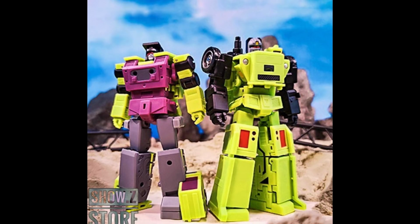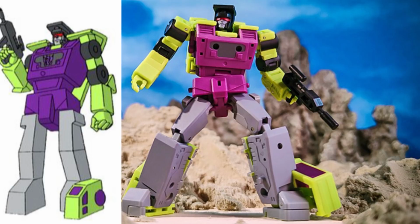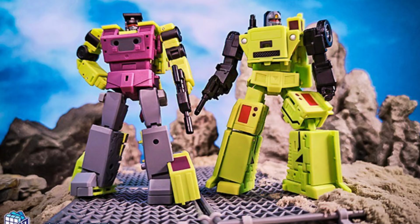Lastly, Magic Square announced their Hook and Long Haul, and holy crap, this is the first Hook I've ever seen with the correct looking legs. Like, that's actually what they're supposed to look like, and honestly, it turns out better than I expected. Every other company goes out of their way to change the design of these, so this is interesting to say the least. Long Haul's legs look pretty good too. Nice to see for once they aren't all scooped out like they usually do. These look like they can actually support some weight.